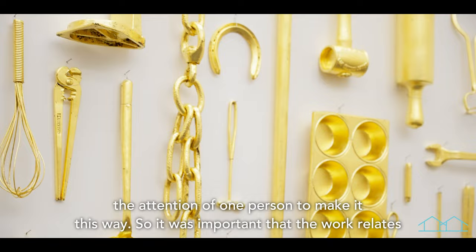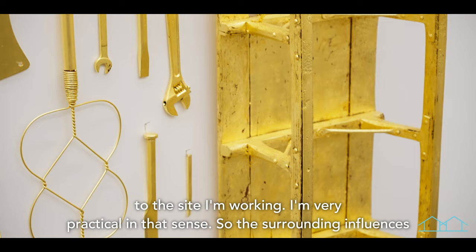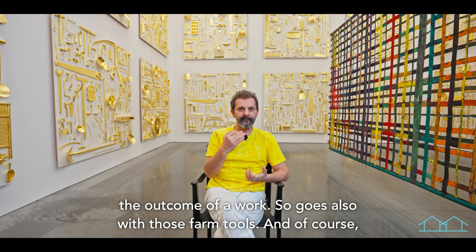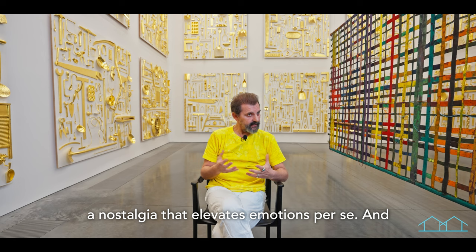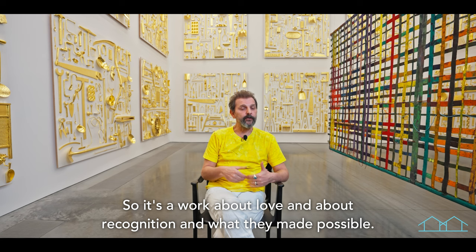So it was important that the work relates. I'm very practical in that sense. The surrounding influences the outcome of a work. So it goes also with those farm tools. And of course, there are many connections to my work per se. There is a kind of nostalgia going through the work, a nostalgia that elevates emotions per se. And this was dear to me because it relates to my parents. So it's a work about love and about recognition and what they made possible.